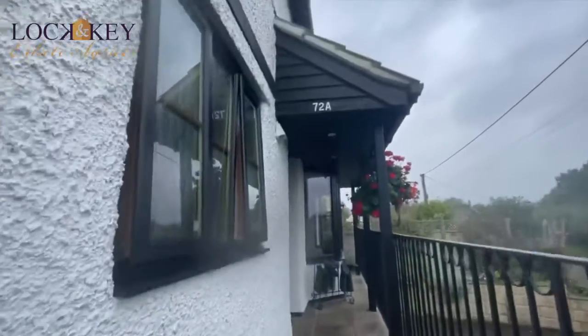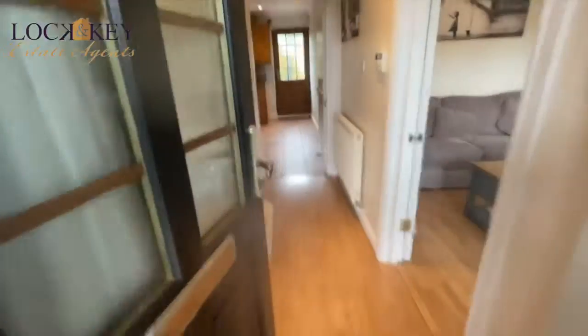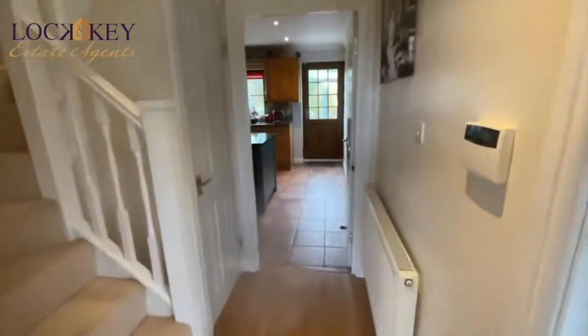You can see there's an attractive railing there, a canopy storm porch, and then the doors open for me already as we come into the property. Here you're greeted by a nice, light and airy entrance hall.